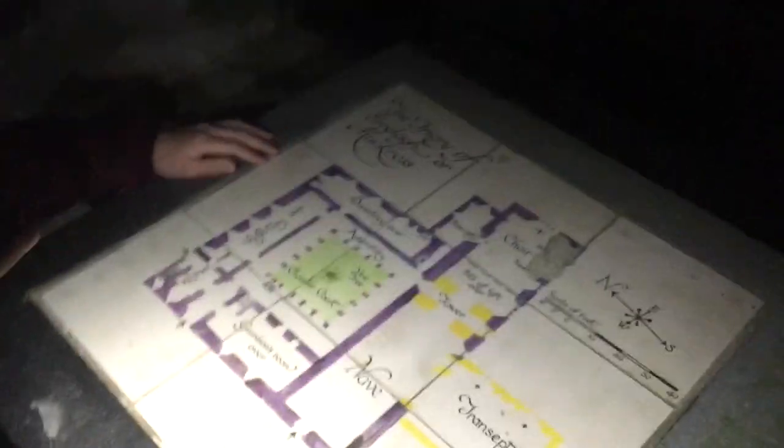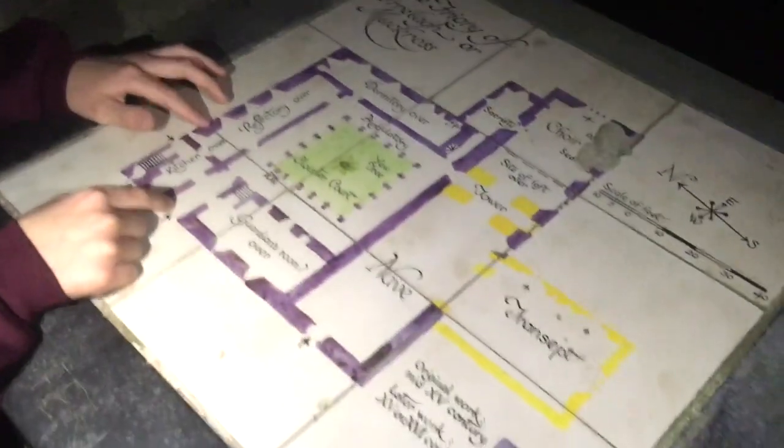So here's a map of the castle. We'll look up at a refectory, but I'm getting vibes in there. I want to go. This hallway is where we felt the vibes. It's over here. Over here. Chaos. Listen to the sound of my voice.